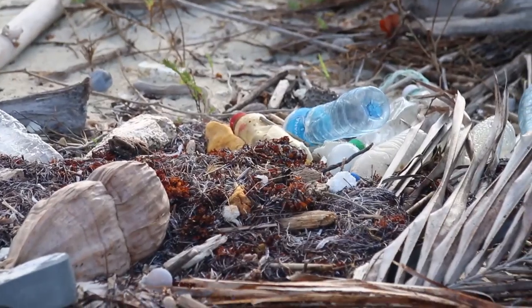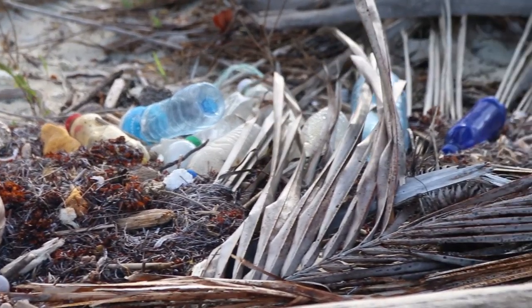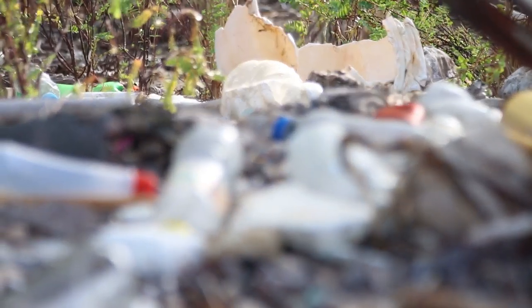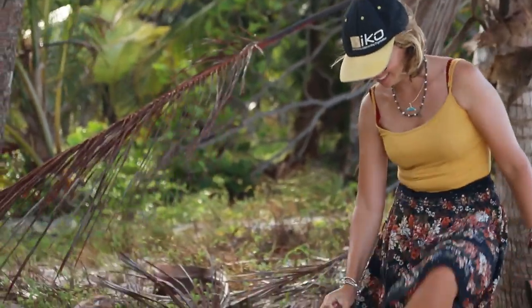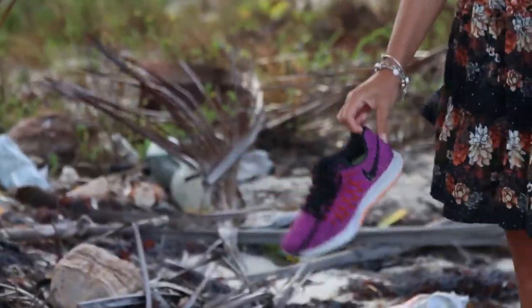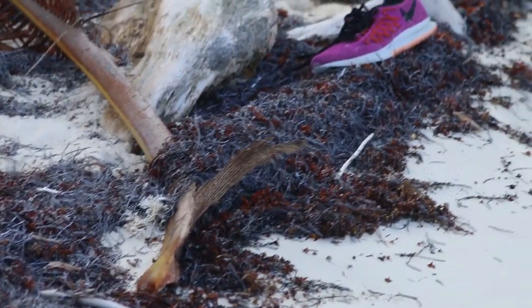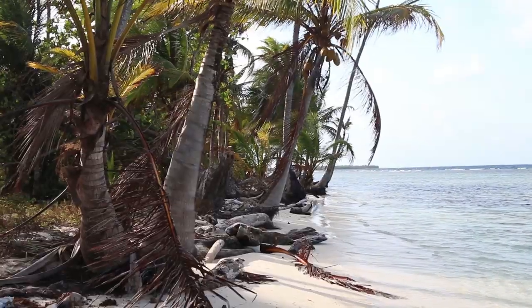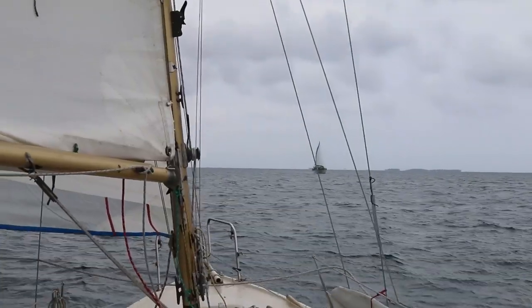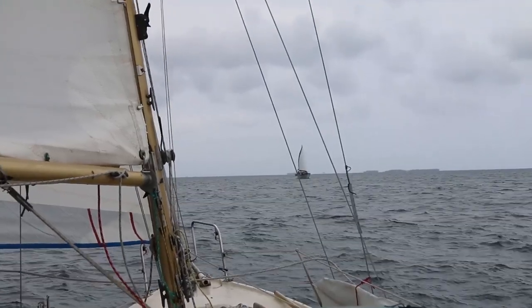But we did see a good amount of washed up plastic trash. Scenes like these have sadly become so common in our voyage that we usually don't even stop to take special interest anymore, and have to instead remind ourselves that filming it is important, as we think the world needs to see it too. Moving on from our short stop, we sailed over to the island of Provenir.